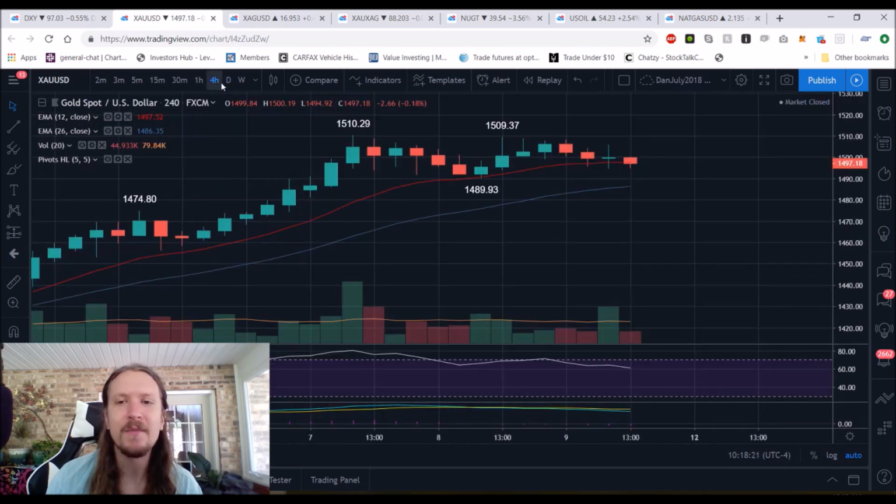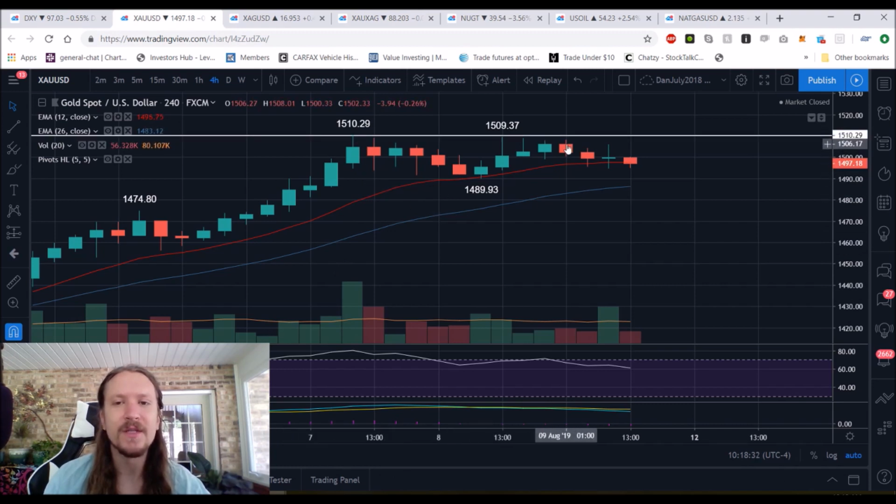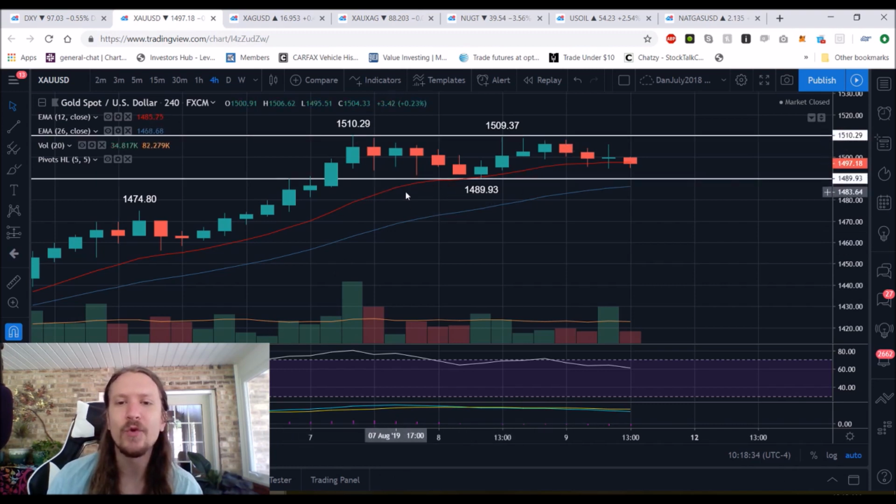The 4-hour time frame is in a nice tightening range. We're going to start trading Sunday night, but I would love to see this pattern remain intact into Monday to potentially trade off of this pattern when it breaks. So we have our double top of resistance, support is 1489, and the bulls are just looking to hold that level.